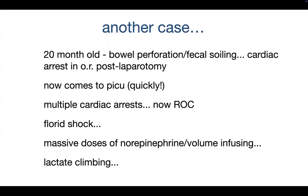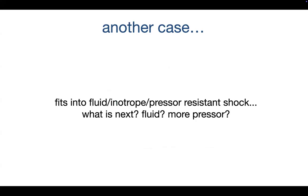Okay, so this is a while back, a 20-month-old. He had an arrest in the OR post laparotomy. He comes to the ICU. He's had multiple arrests, had ROSC, fluid shock, massive doses of norepi, volume infusing, lactate was climbing. So at this point, you're like, well, what should we do? We're really fluid, inotrope, pressor resistant. What do we do? Get more fluid, more pressor?